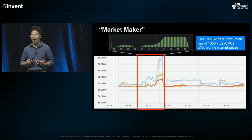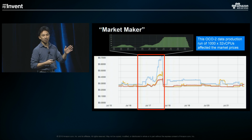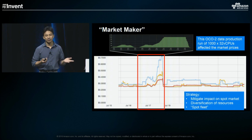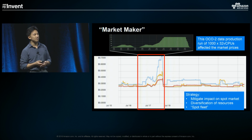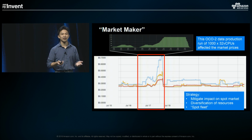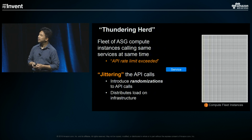We were impacting the cost of the spot market by scaling up and scaling down in the spot market. But there are many things you can do to mitigate this. Obviously, one is to minimize the impact you have on the spot market. You can do that by diversifying the resources that you use, and Spot Fleet really helps you do that. With Spot Fleet, you can do that diversification automatically.